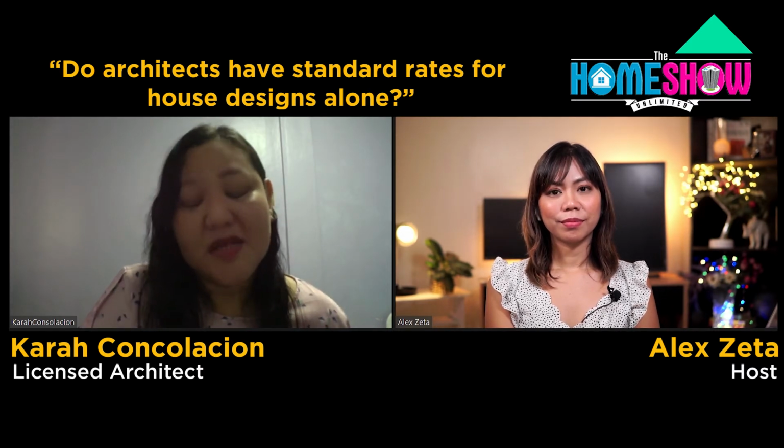So how much does it usually cost? Do you have a standard? Do architects have standard rates for the design of the house alone? In terms of residential, the minimum basic fee of an architect is 10% of the total project cost, for residences alone. But in terms of our fees, we have different fees depending on the different building types. It depends on the complexities of the particular project and the creative skills needed to meet the requirements of your clients. So architects have different professional fees for different buildings.